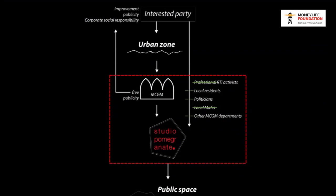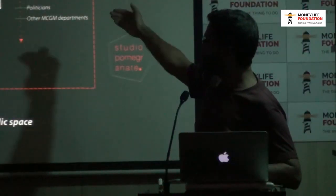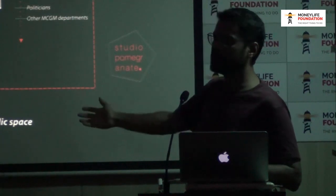Now you have to just keep this in mind. What if we remove all of these things and keep only the MCGM in there? So now we're out of it. The BMC is in there. You have local residents and politicians and MCGM departments, all of them working together to make a public space.